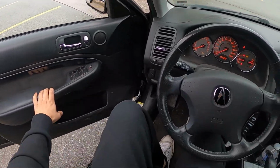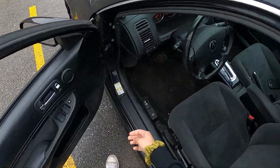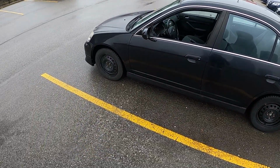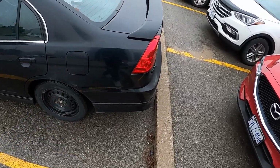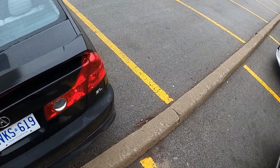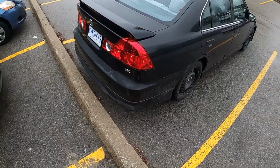We have an automatic window right there, so already very luxurious, this car. So this car is painted in black, as you can see, and honestly from the outside it's doing pretty well. We have a little bit of rust forming there, but again, for the age of this car, it is expected. You do have a very nice spoiler, and the Acuras, man, this shape is just so nice.